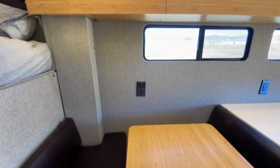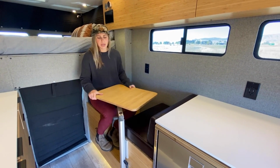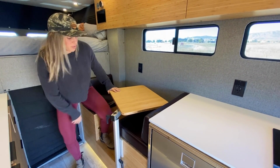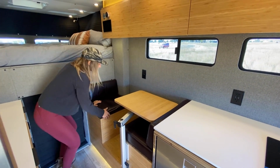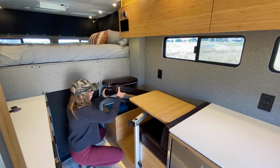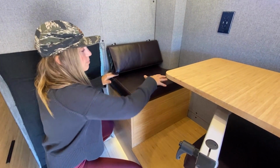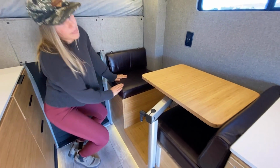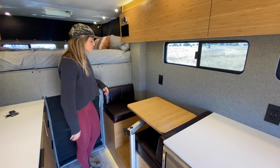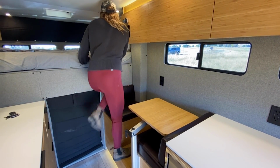Staying on the passenger side of this vehicle, we have a nice dinette for two. So a good little area to sit here with a bamboo table on a Lagun mount. The best part about those tables is that they can move all sorts of angles. Underneath both of these benches are where we are going to store our power systems. So in here we'll have our inverter, we have 400 amp hours of lithium battery bank, and this is where our 300 watts of solar from up top are going to come through.